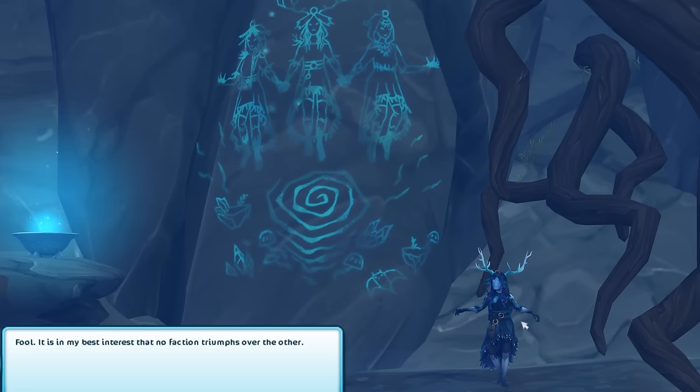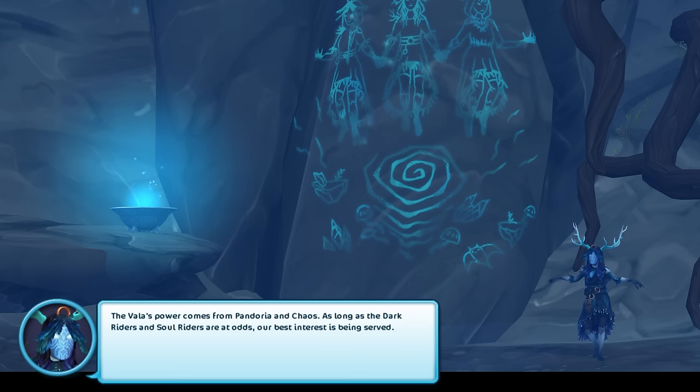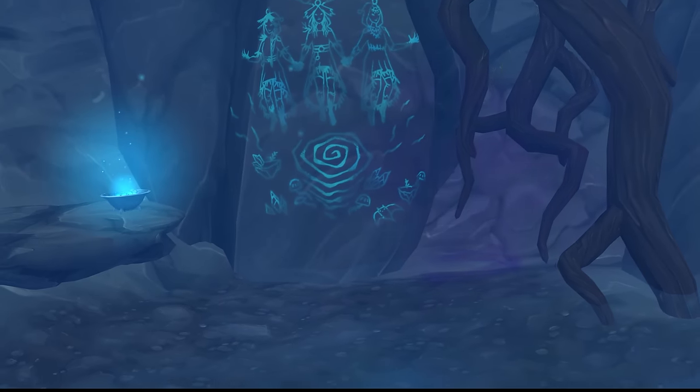Fool. Ooh, what a great scene of her next to these really beautiful drawings. The Vala's power comes from Pandoria and chaos. As long as the Dark Riders and Soul Riders are at odds, our best interest is being served. Oh. Just like that, she's gone.